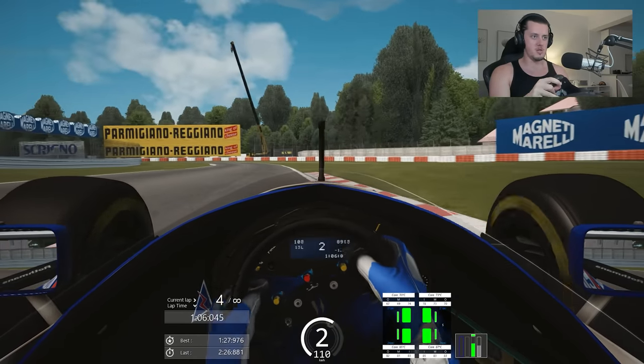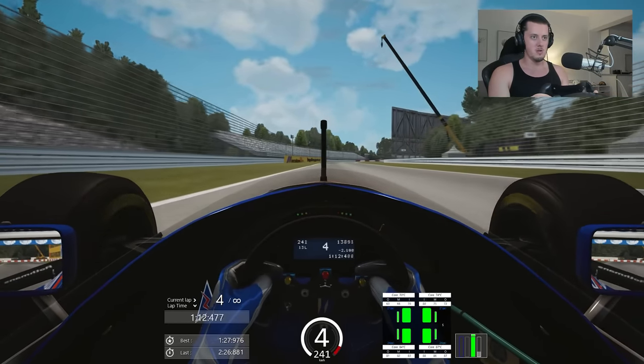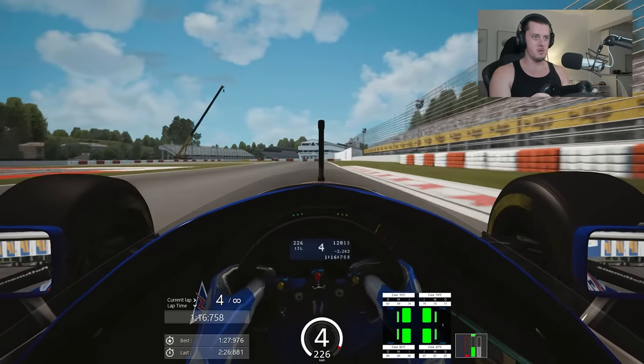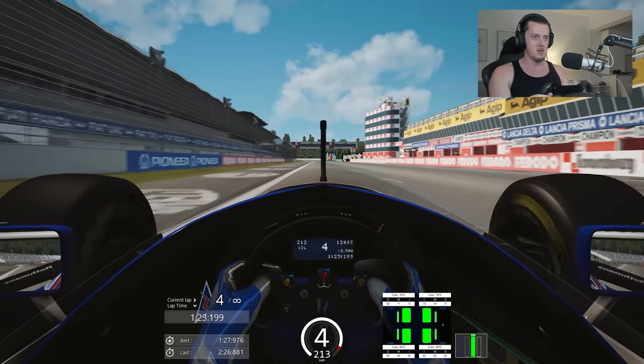A little bit wide there, just about getting it stopped. Second one, carry a bit more speed, I think, through there, in third gear possibly. Chicane, gotta just launch the car through the curbs. And then the final chicane, left and the right, fight it, power down super early, up to the line.